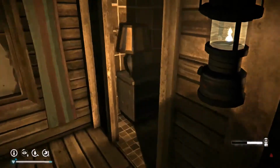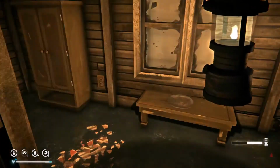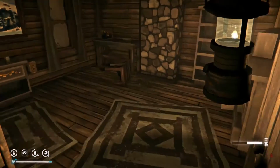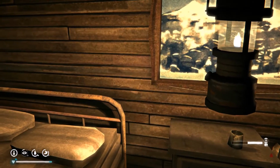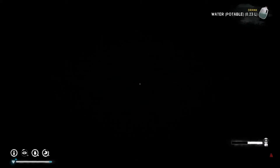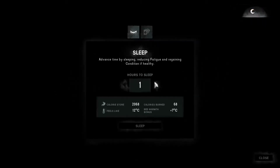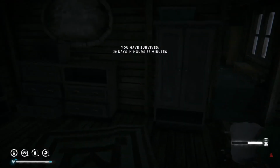That was an office or something. Washroom. Sure there's a bed here somewhere. Nice big bed. This place is huge. Alright. Let's turn this off. Let's have a little bit of something to drink before going to sleep. Get a good night's sleep, and wake up in the morning. There we go.